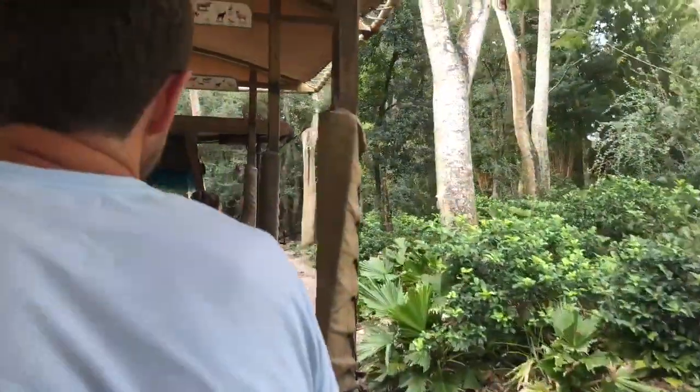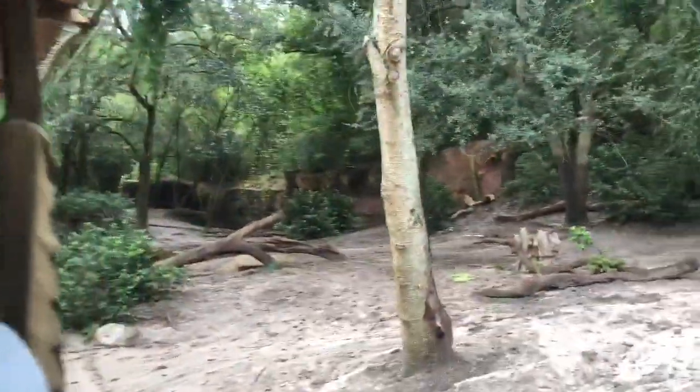Now if you look down below in the dirt, there's some dainty looking hoof prints, which means some antelope probably passed through here recently. Keep an eye out for them too. See if they're still hanging out in the area somewhere.